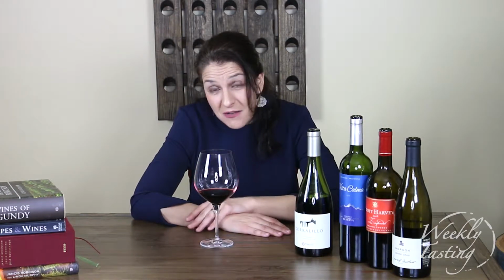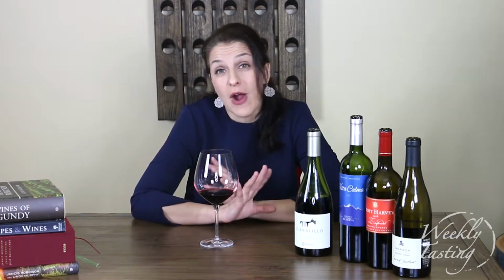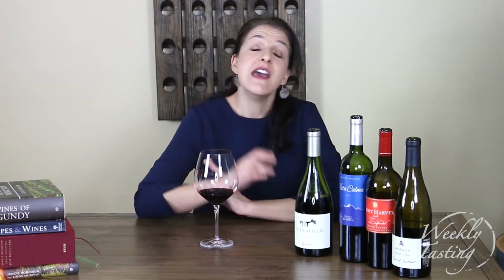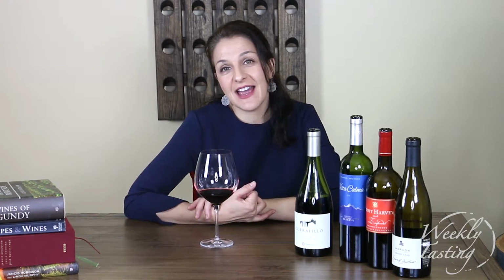Cured salty meats like prosciutto. You could have this with falafel. You could have it with lamb with Moroccan spices, pretty much anything with Moroccan spices or those warmer spices. Grilled red meat. This is a fantastic example of new wines coming out of Chile, and it is big, bold, and delicious.